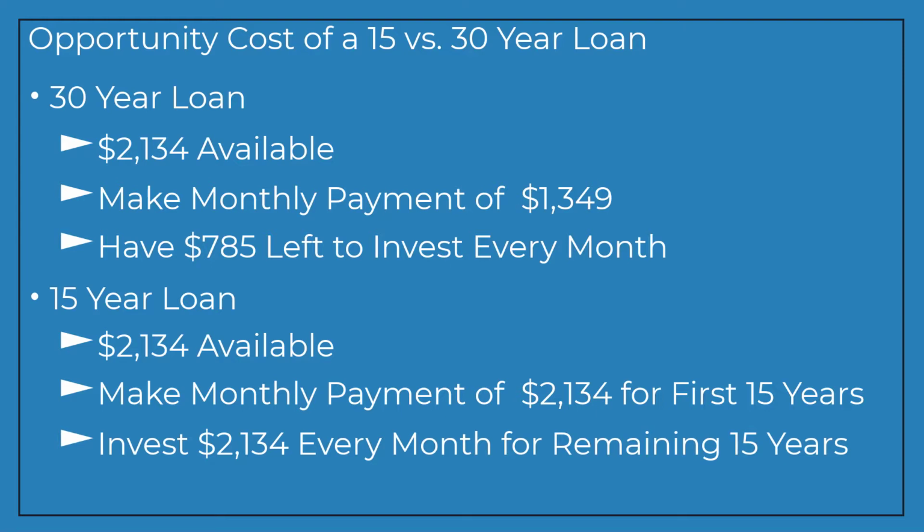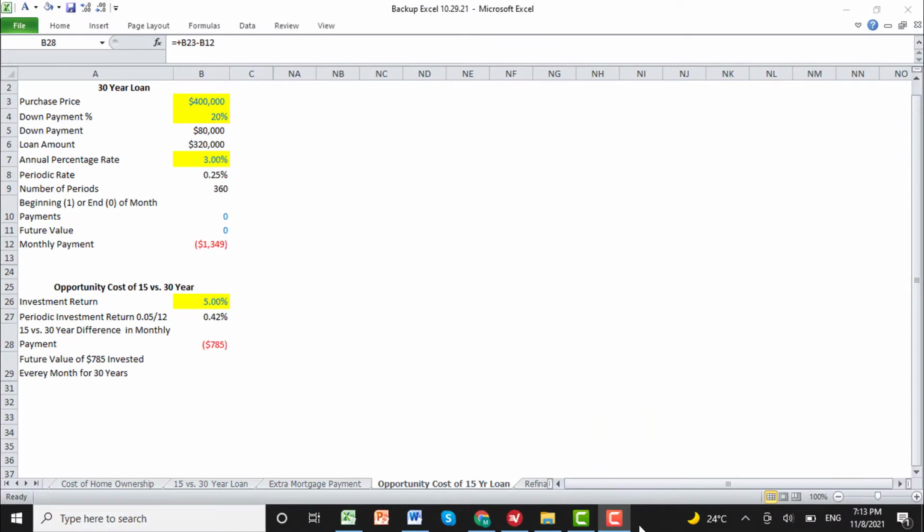And to compare which option is better, we can look at the respective future values of what the invested amounts will end up being for both options after 30 years. So let's jump back to Excel and take a look at those calculations. And again, this Excel can be found on my website, michaeltorrichfinance.com, and here you can see we're on the Opportunity Cost of 15-Year Loan tab.